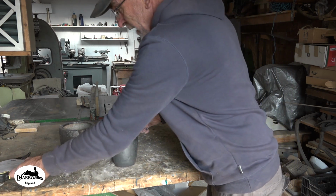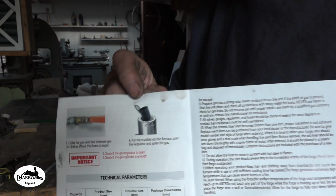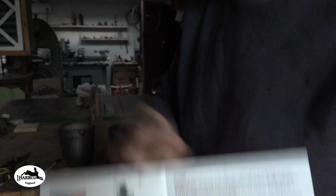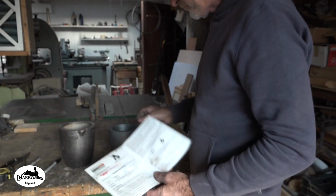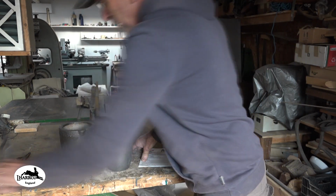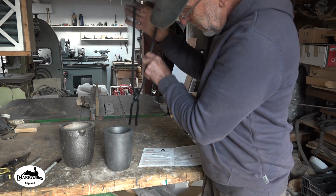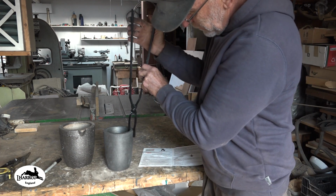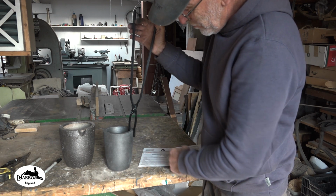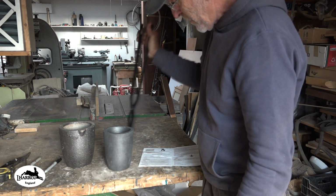Now I've looked in the catalogue, the little booklet you get with it, and it does actually show them putting the crucible in the forge with those tongs. Well, I would not recommend doing that, because when this thing is up to temperature, depending on how much brass or whatever you melt, there'll be a fair amount of weight on that, and holding that crucible on that lip is not good, because it's very, very likely to just break a chunk off there. If that hits the floor, it will break. You'll have molten brass and whatever all over the floor.